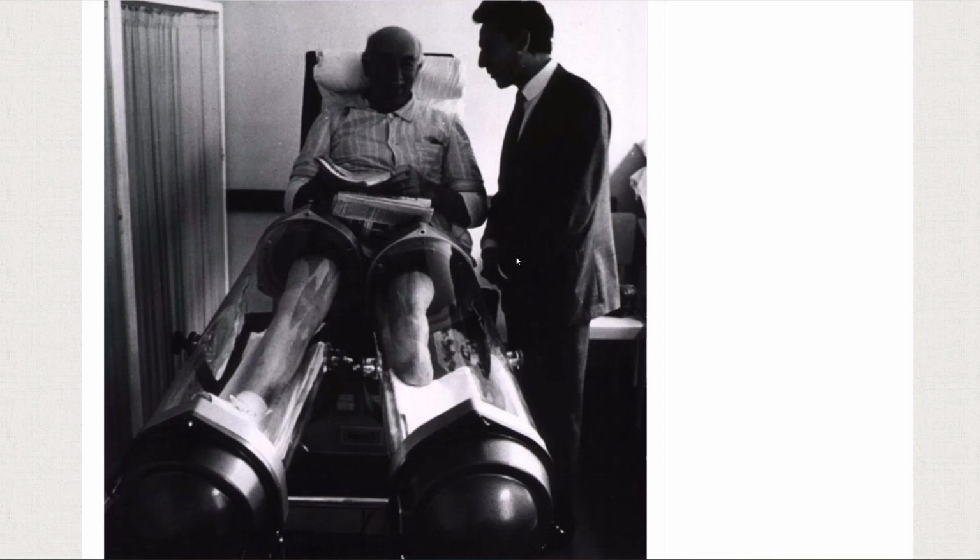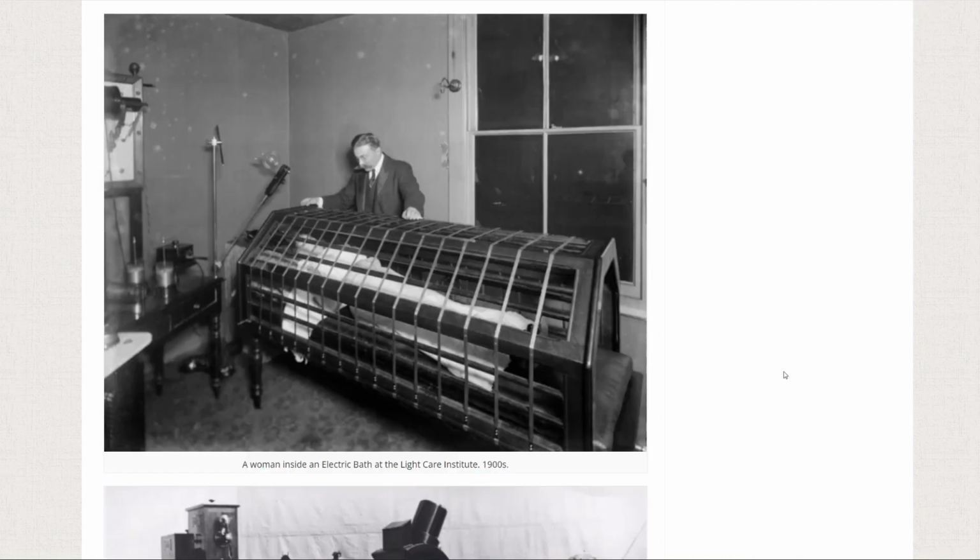These are some very interesting tube machines which were used to stimulate blood circulation in people in 1955. Again, a very interesting contraption, isn't it? Here we have a woman inside an electric bath at the Light Care Institute, 1900s. Okay, now I'm not sure what this electric bath is supposed to be doing. Is it supposed to be healing this person or giving them energy or cleansing them? No idea, guys. Nonetheless, this looks like a very scary cage to go inside and put yourself to the treatment of this, interestingly enough said, electric bath.